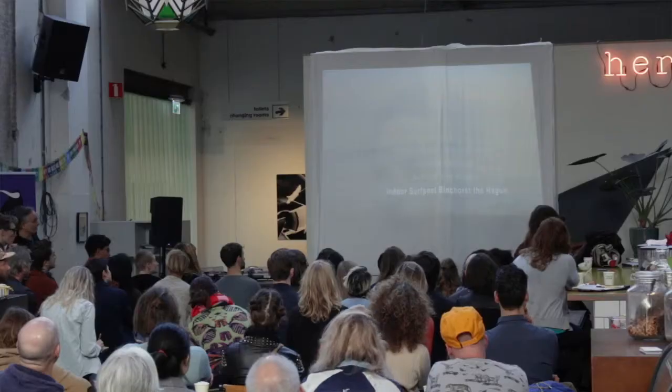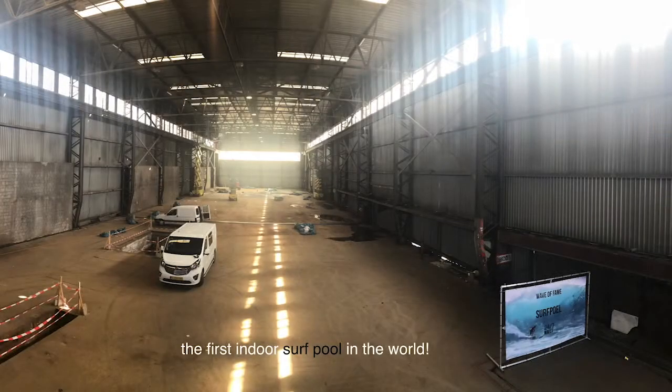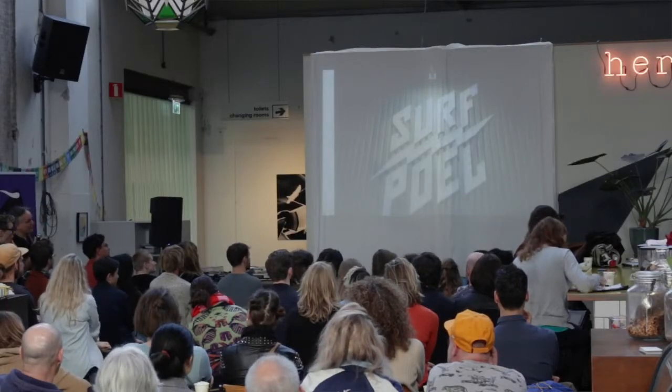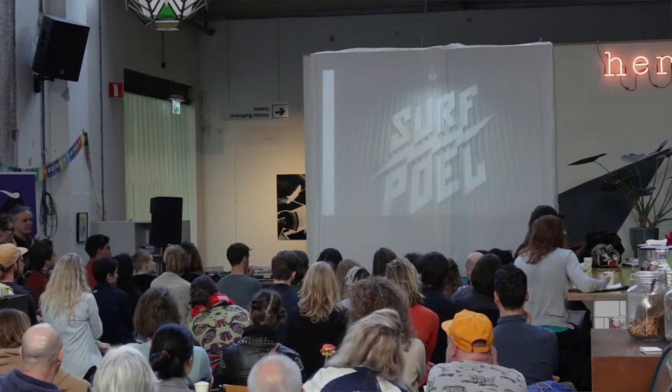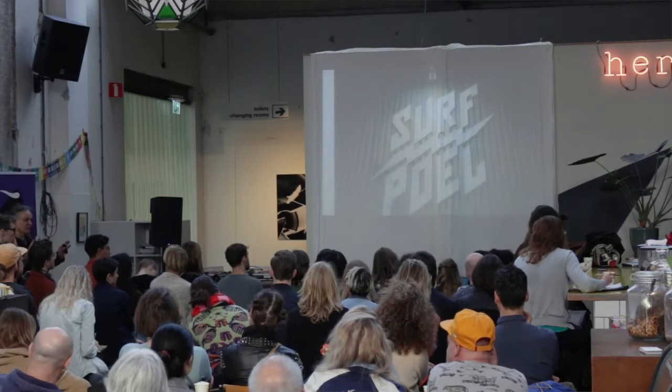And the last project we're working on is the first indoor surf pool in the world. It will be in the Binkhorst, in this abandoned space, 80 meters long and 19 meters wide. And we have a logo as well. It will be built in a couple of months, so we hope to be open in the summer, but it's a test pool. You have to go to the website surfpool.com or .nl to buy a ticket.